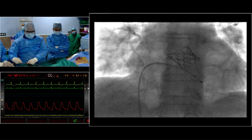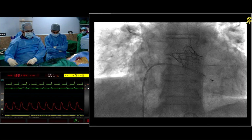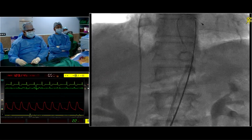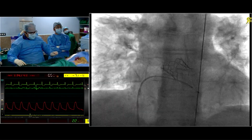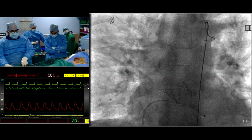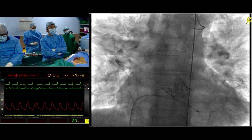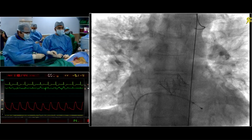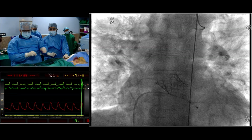Now we are going to do a vascular closure for the right side and we are going to push a stiff wire into the aorta. This is our typical practice. We'll do it over a stiff wire. Next we are going to push a dilator inside. Get the 14 French dilator, please.